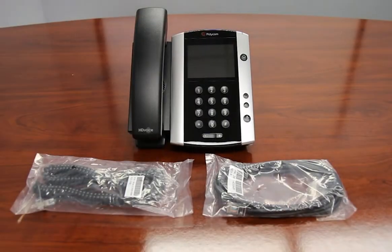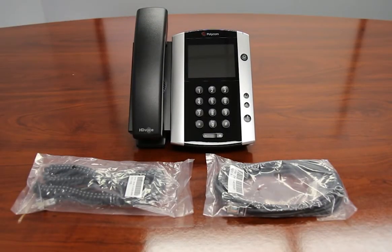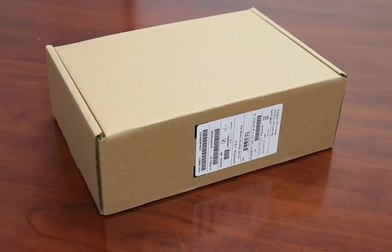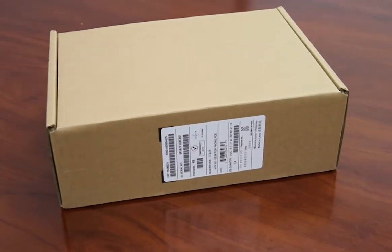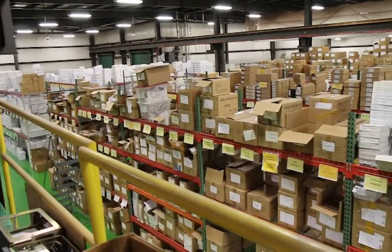Included with the VVX 501 is the phone base, handset cord, and line cord. At Atlas Phones, you can purchase the Polycom VVX 501 as new or like new. Our like new phones are refurbished, giving you a great quality product for an even better price.